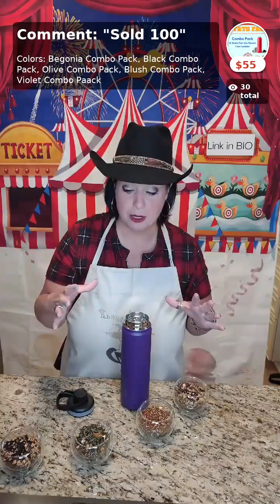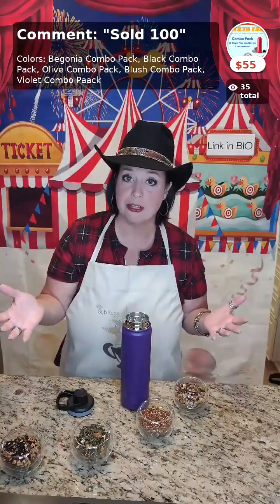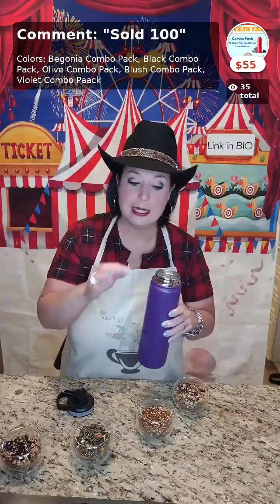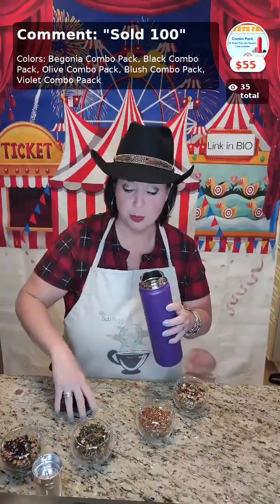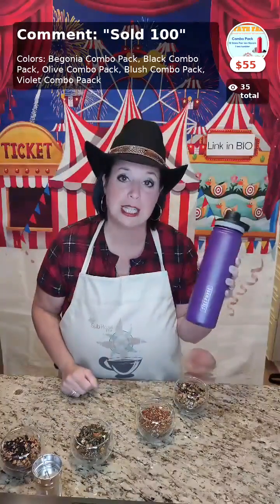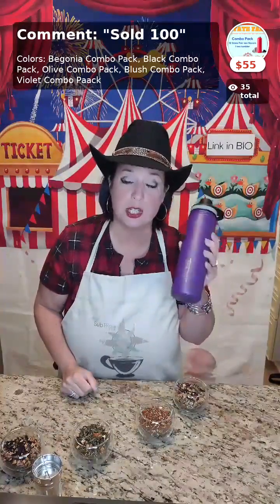I love this bottle. However, if you do like your tea hot, which, like I said, right now it's 45 degrees in Ohio, I'm drinking a lot of hot tea. You're only going to steep your tea for a few minutes. When it's done steeping, remove the tea leaves, put the lid back on. This is the Everest tumbler. It'll keep your tea hot for 10 hours and cold for 20.